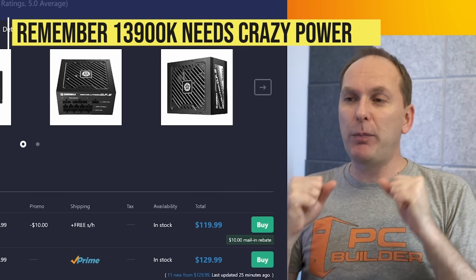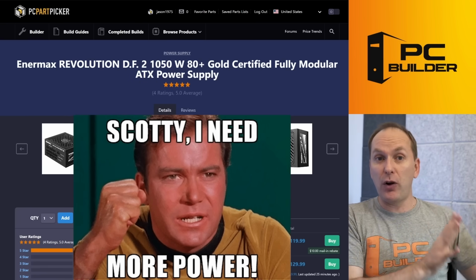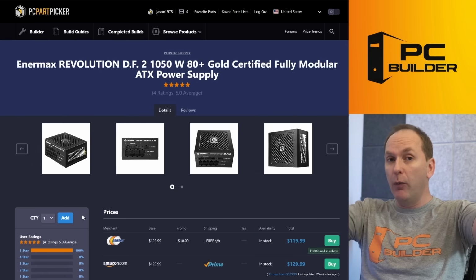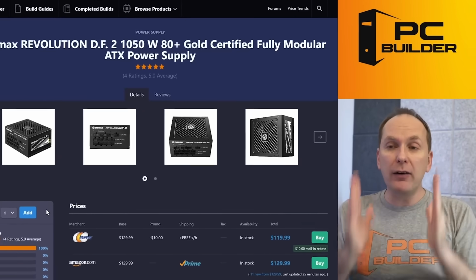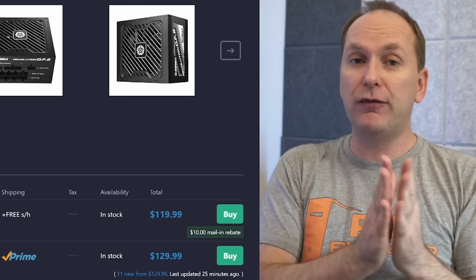We have super power hungry components. We are going to see transient power spikes. Yes, ATX 3.0 is supposed to handle those power spikes better. So maybe in the future, I will revise down my multiplier in terms of the wattage that I think you need, but I don't feel comfortable enough. I want to see these PSUs work like that for at least a year, for 2 years.